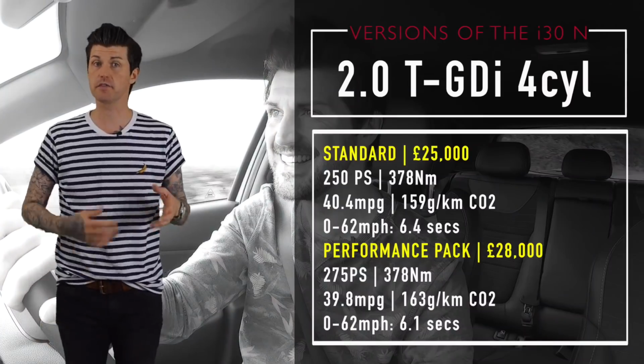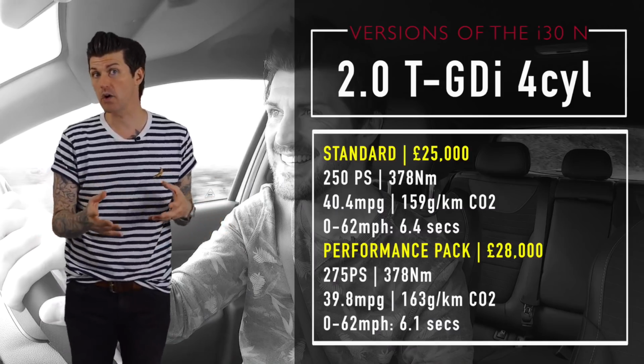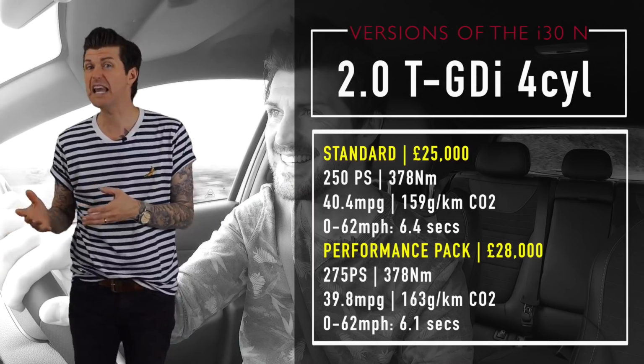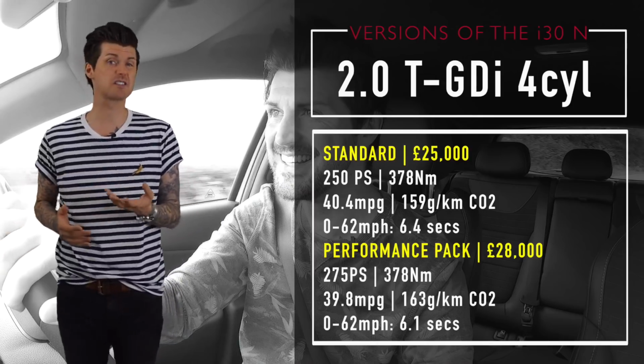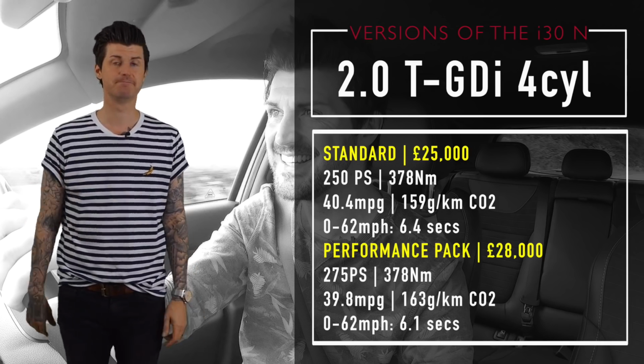At this point, I should say that from now on, we're going to be talking about the Performance Pack i30N. Now, that's the higher powered one with an electronic slip differential, a louder exhaust, basically, and which costs about 3 grand more. I'll say it now, you'd be mad not to get this one. Let's continue.